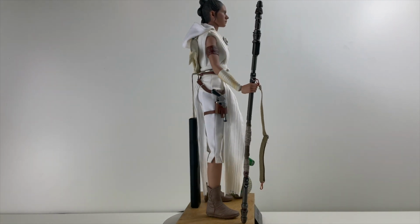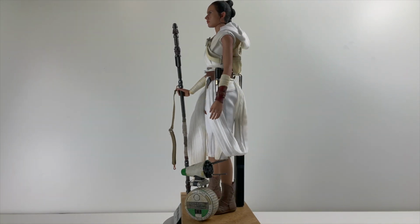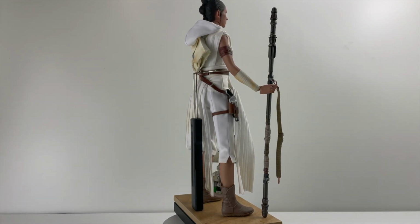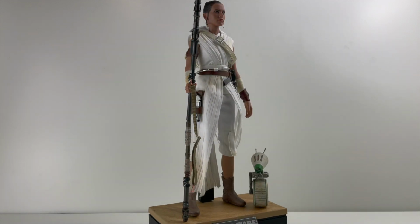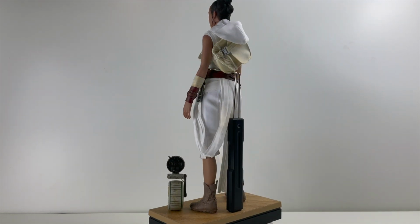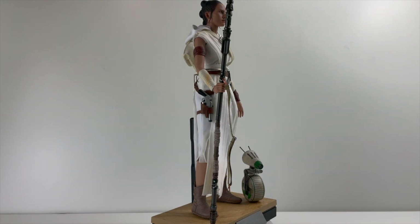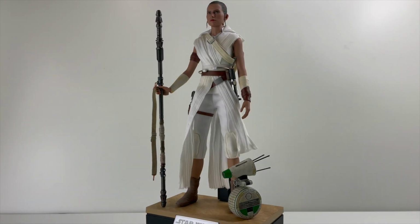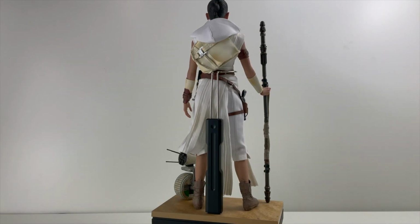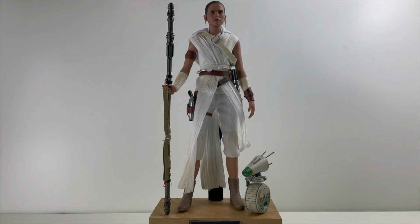But other than that, for some reason the staff looks longer. It looks longer in comparison to her in the actual picture. So I tried to mimic what they have on the box art, but it was definitely challenging to pose Rey. The backpack was a nightmare to try to put in, but then again, I was really careful. It's right next to the arm. I think the arm just got in my head and I was too scared to pose her. Normally I would just pose and play with the figure.